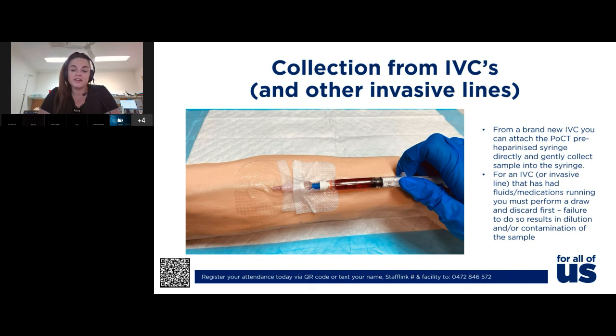And for an IVC or an invasive line that has had fluids or medication running through it, just remember to do your draw and discards. Every policy is different in the LHD, depending on what LHD you're in. Most are around, I've seen, 5 to 8 mils. So I recommend in an adult patient about a 5 to 8 mil draw and discard of blood before you collect your sample. That's just to limit the chance of contamination from a drug or from a fluid that you've had going through that line.